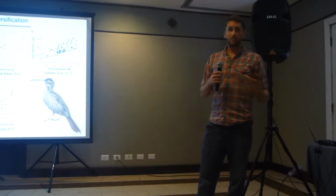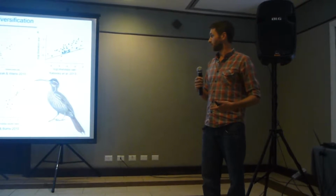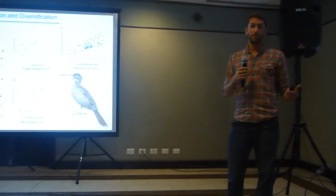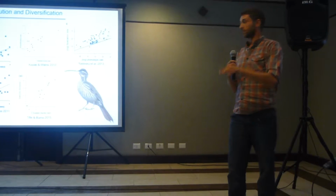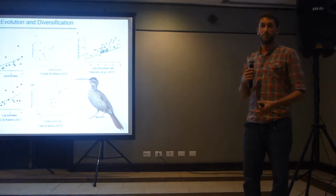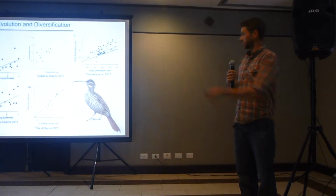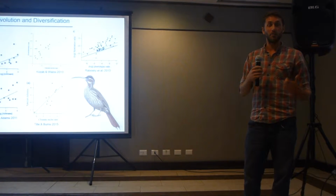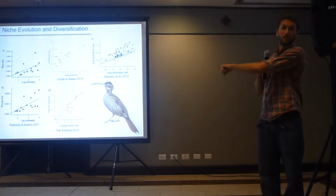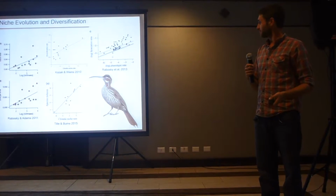So this question has been addressed in the literature recently in a number of studies that have looked at either morphology or climatic niche divergence. The way these studies have basically worked is you divide the phylogeny into independent subclades, and compute some metric of lineage diversification and some metric of niche evolution, be it morphological or climatic niche. So here's an example of some of the results. A lot of them find positive relationships. That's a really cool Furnariid. It's a ground-dwelling woodcreeper. Just thought I'd throw that in there.